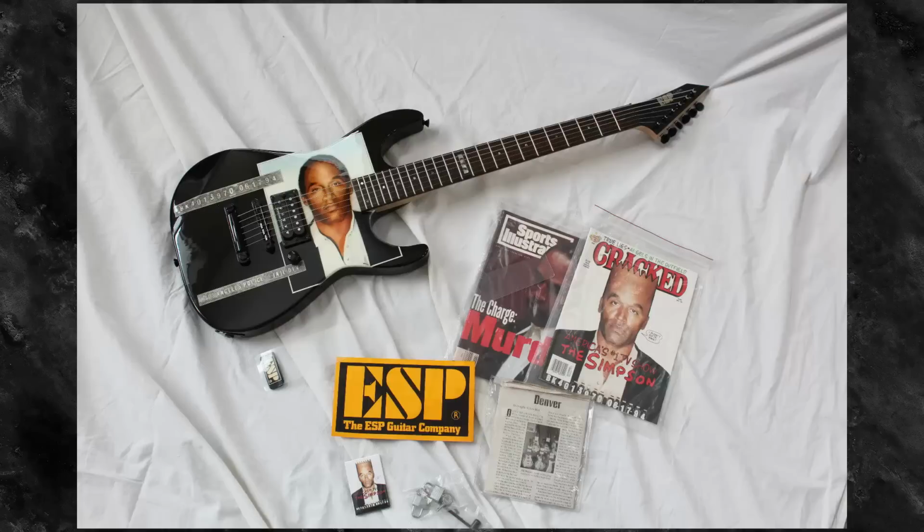Here's another one, this time with a diamond plate top. And look at this, here's one that looks like it's been shot full of holes. And of course, who can forget that classic ESP M2 with a picture of O.J. Simpson on it? I mean, if that's not going to haunt your dreams, I don't know what will. Just taking a look at the Japanese version of the ESP website reveals some pretty heart-stopping designs.